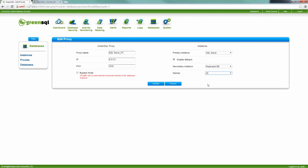Now about the GreenSQL continuity, there are two ways. The first one is we have a high availability solution where you can configure the system with master and slave. So in case of a failure, the GreenSQL detects it automatically and just fails over to the slave machine to keep business continuity. It shares the same configuration, same IP address, no need to change anything in the application or the database.